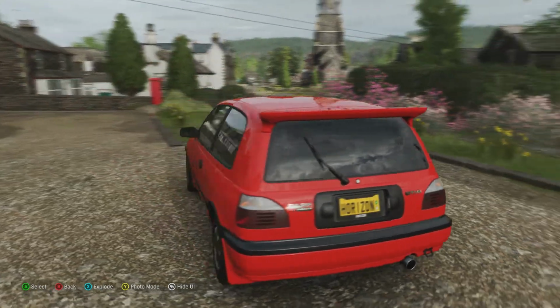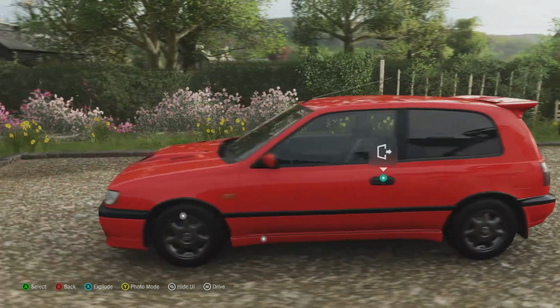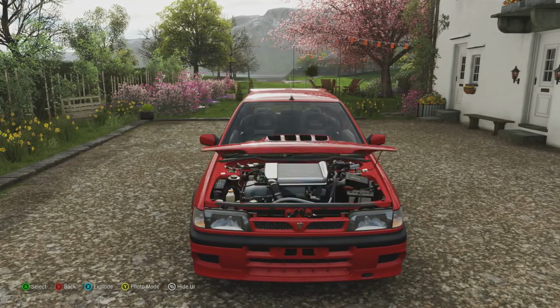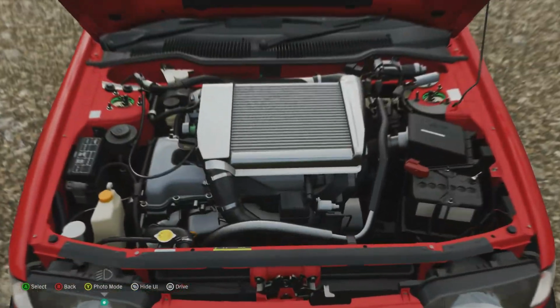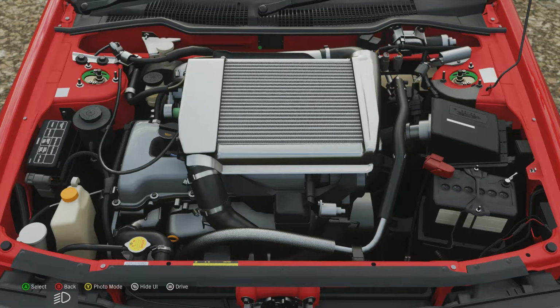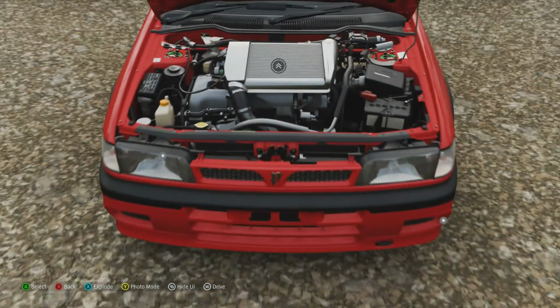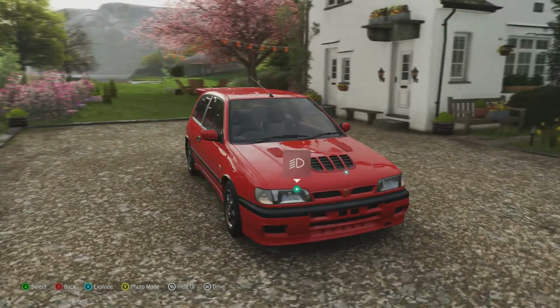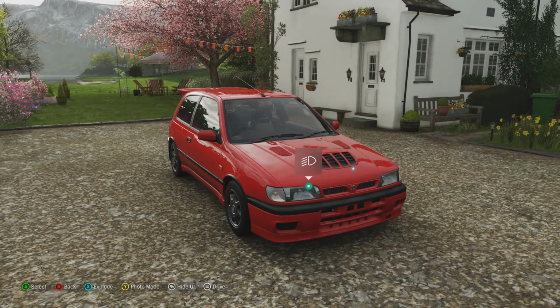But mechanically, yeah, this is massively different to the standard vehicle. Not only does it have all-wheel drive, but it also has a formidable engine. It's a 2-litre turbocharged inline-4 engine producing 227 horsepower and 209 pounds-feet of torque. So yeah, you would be looking for another 10 or so years until you find a hot hatchback with more power than that. Granted, it's not the most powerful in terms of torque.